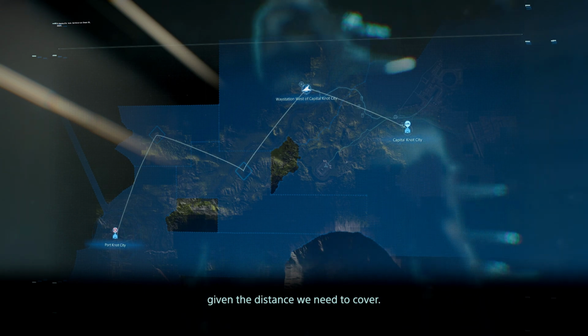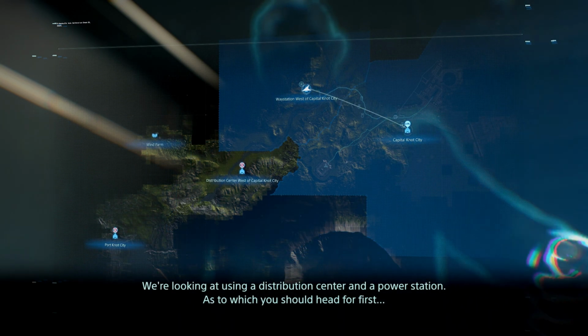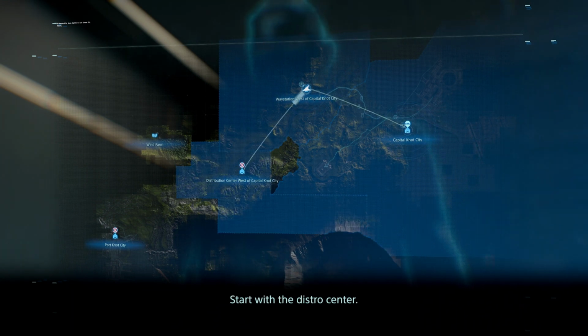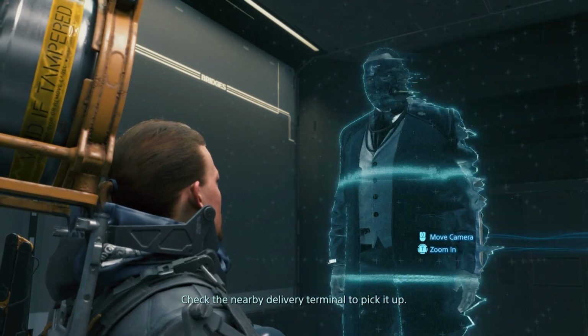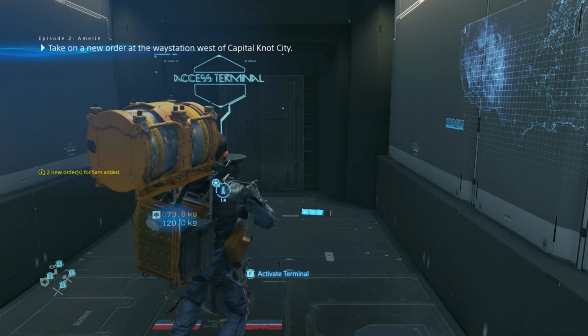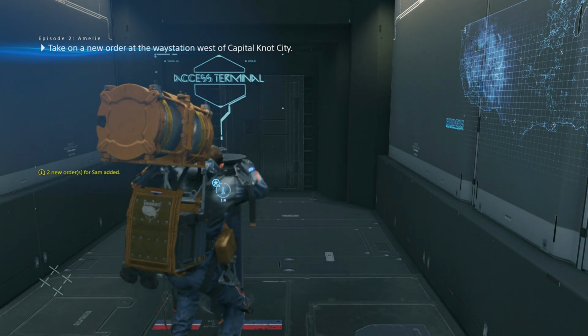Given the distance we need to cover, we're looking at using a distribution center and a power station. As to which you should head for first, start with the distro center. We've got some cargo that needs delivering anyway. Check the nearby delivery terminal to pick it up. Good work. New order available. Please access delivery terminal for further information.